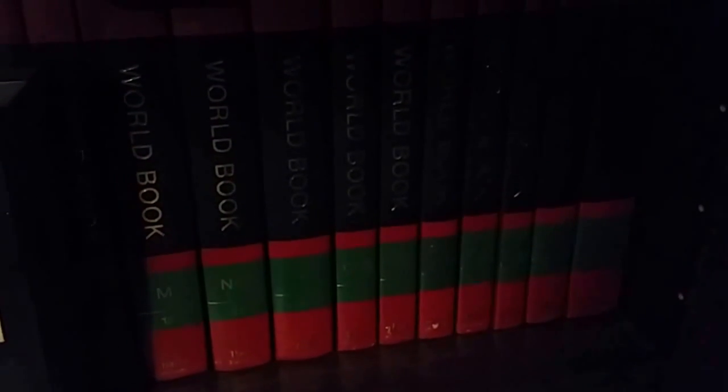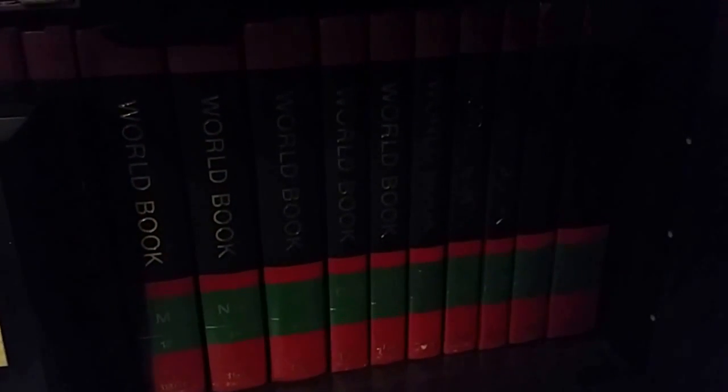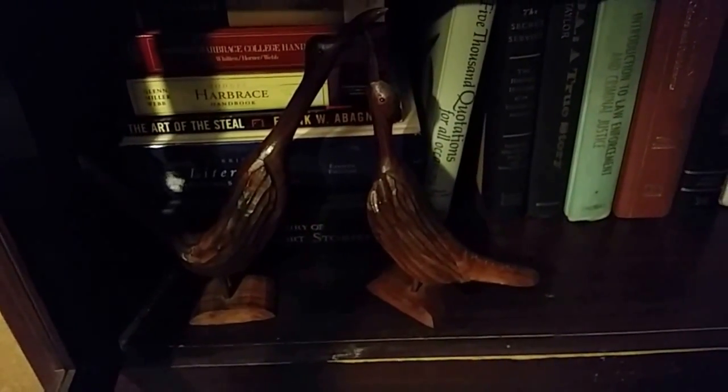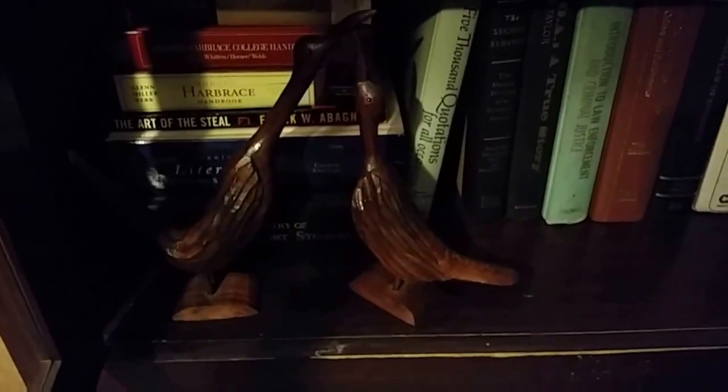The day that I got those in the mail, my mom ordered them because I always loved reading stuff like that, was the day that John Hinckley Jr. attempted to assassinate Reagan. So I remember unpacking these and watching that unfold on the nightly news that night. A pair of carved birds from Jamaica. My wife and I picked that up on our honeymoon about 24 years ago.